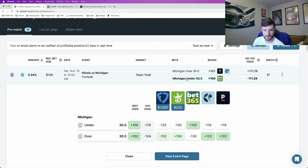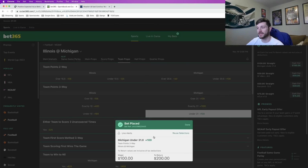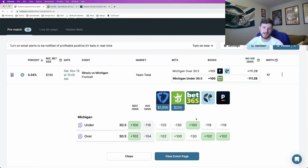My favorite bet for the slate, I'll start off with this one, is this Michigan team total under 30.5 at plus 100 at Bet365. So the no vig odds that OddsJam calculates has this at about minus 111. Bet365 has it at plus 100. So the gap between these two numbers, that's where the positive expected value comes from. So let me just go ahead and lock this one in. This is worth a full unit play, 1 unit on the Michigan team total. That bet has been locked in. Let me just add this one to my bet tracker real quick.